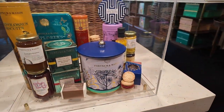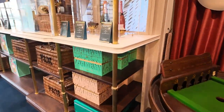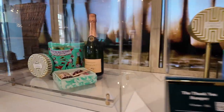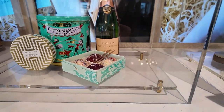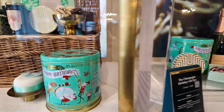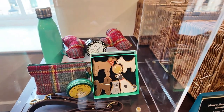Just looking around all the hampers. They've got some really nice ones. Oh, why don't look at this one? We've got like champagne and truffles one. Oh my god, what are they? The champagne birthday box. That is absolutely amazing. They even have dog hampers.